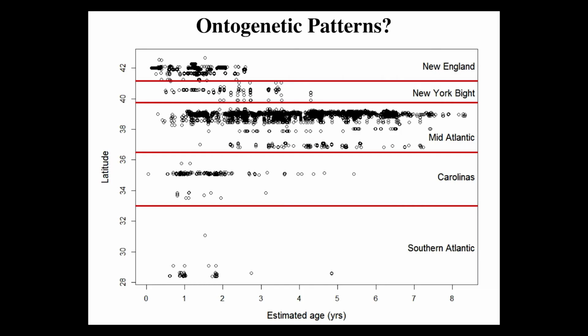So another really interesting thing that having such a long-term data set allows us to do is look at ontogenetic patterns in movement. And by ontogenetic, I mean how did the movement patterns change over time as the sharks grew older and larger. So if we look at this plot here, we have the estimated age of the shark at the time of detection on the x-axis in years, and we have latitude, again, from north to south.